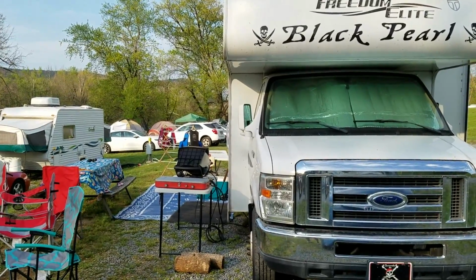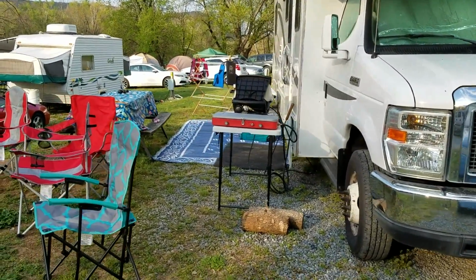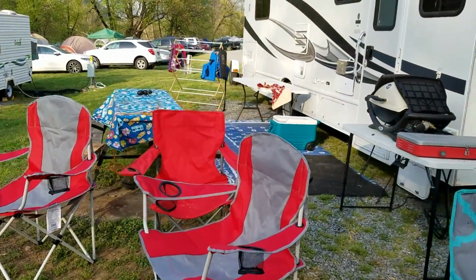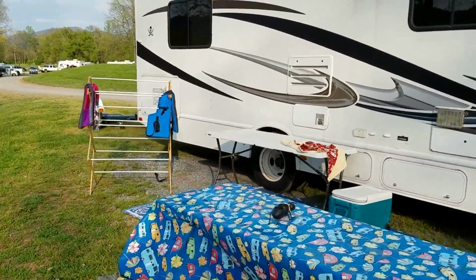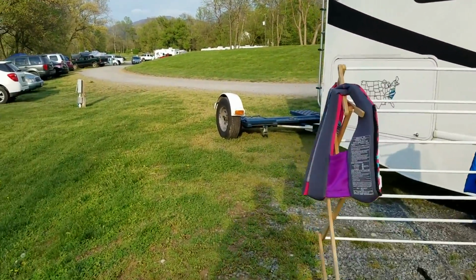Here we are at the campsite of the Black Pearl. And it was reasonably wide enough. You know, we had 4 chairs out. A couple tables, 3 tables. The picnic table was there. The other tables were mine. Got some stuff drying from the kids. And it was a pull-in, which was nice.